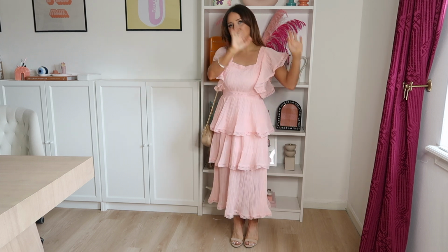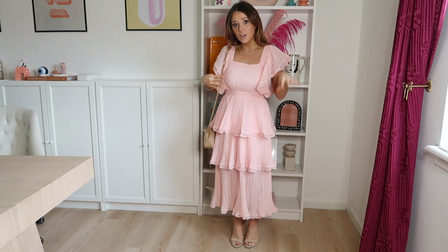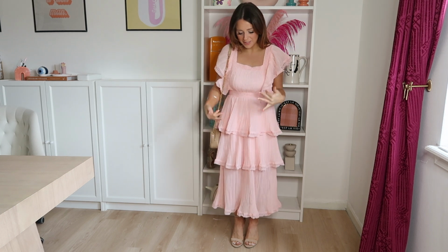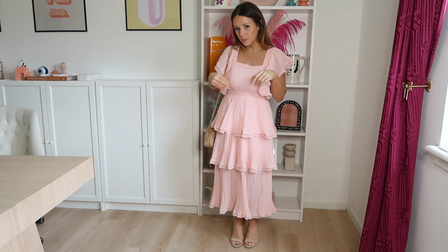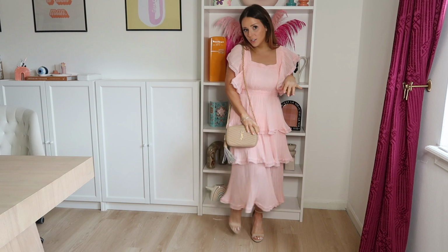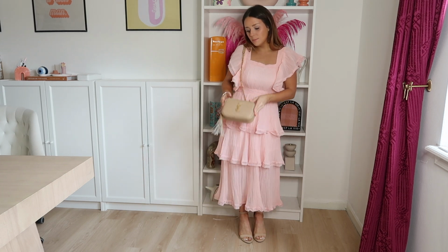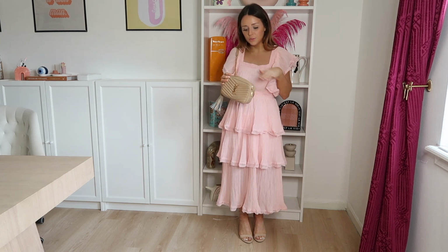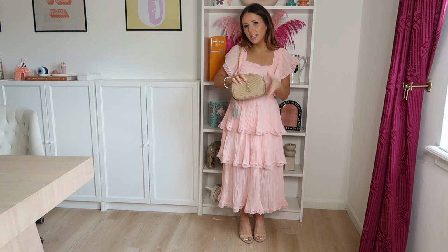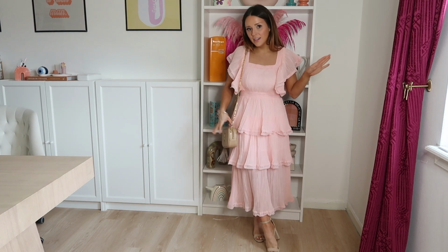You can wear a bra, so I'm wearing sticky boobs, and it's slightly too sheer to not wear nude underwear, so I'm wearing both. I'll link my favorite shapewear and Amazon sticky boobs below. And then I decided to wear nude heels, also Amazon. And this bag, I think this bag might be a little too casual, but I definitely need some sort of nude clutch or something like that, more like a daytime bag. So I paired it with this one, but I love it.